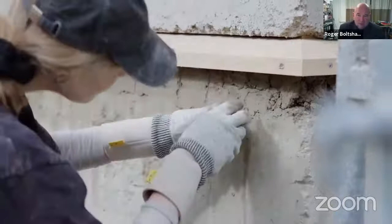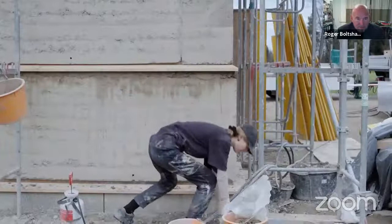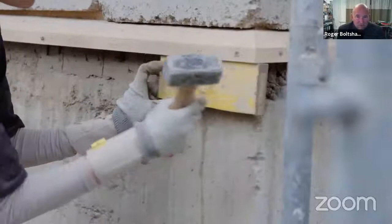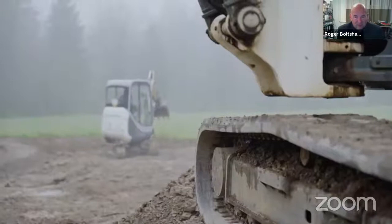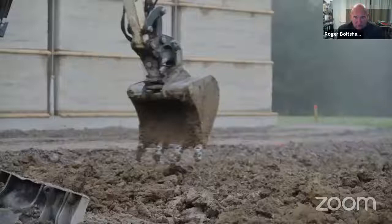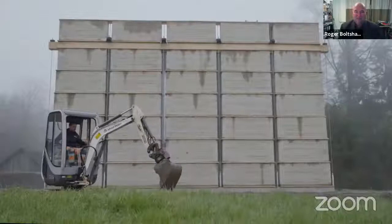Yeah, this is retouching. We fill up all the holes and make it beautiful. Also these wood elements help to save the earth construction. This is a kind of water-dropping element so that the water does not wash out the earth construction. This is in a way the same material. And this is the finished pavilion.